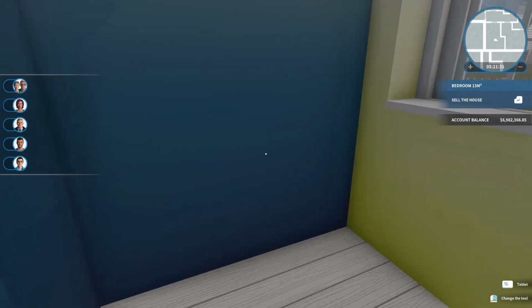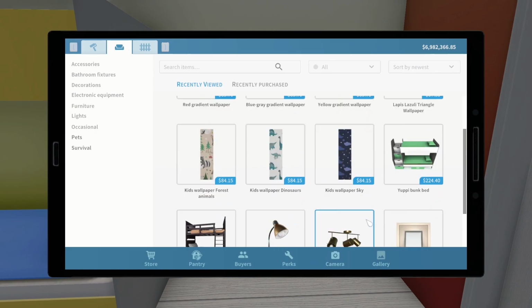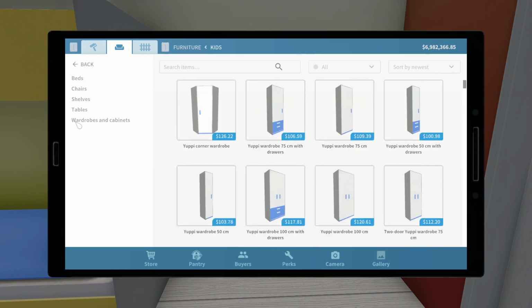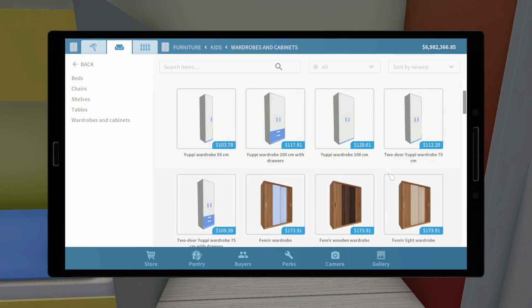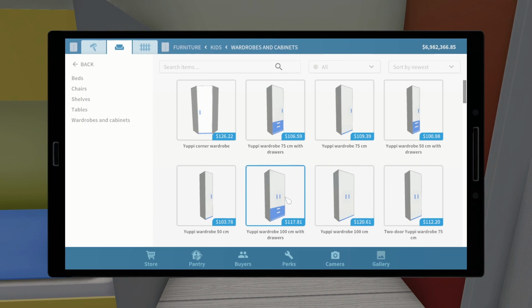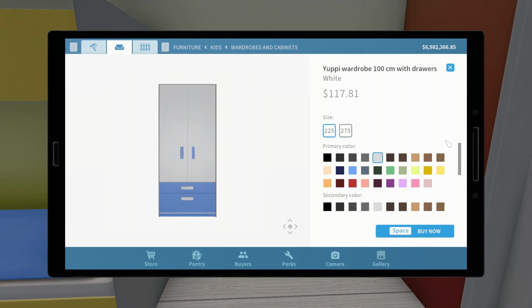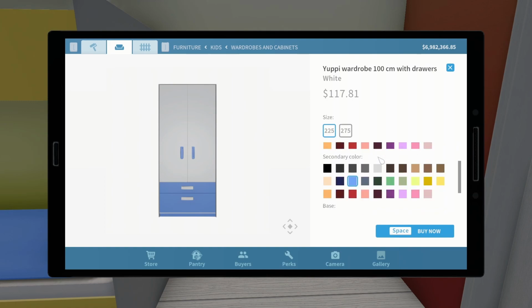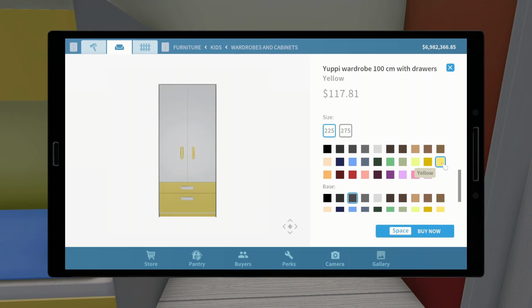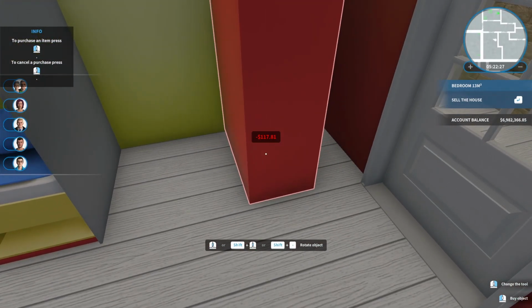I think it'll work. I'm going to leave this section open for play, and I'm going to put the cupboard over here. This thing called the yuppie. So these are all the yuppie things. Now, we went white, yellow, works with the red wall.